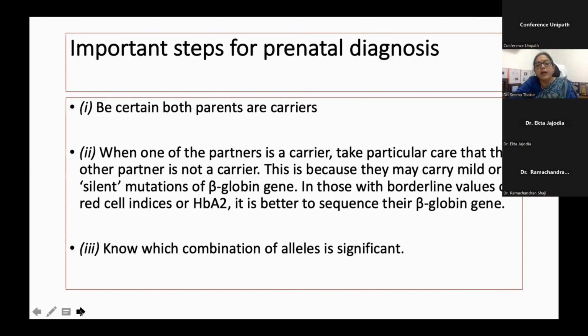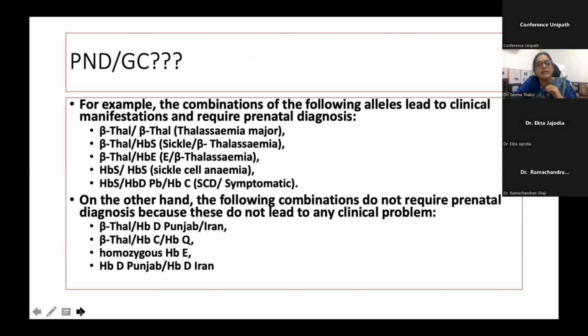And when one of the partners is a carrier, one must exclude that the other partner is a silent carrier. The best thing is that one must do a beta globin gene sequencing in the partner who is normal. And also, to give a good prenatal diagnosis, we need to know which combination of alleles is significant, that is, whether you need the invasive testing or the genetic counseling will be sufficient.